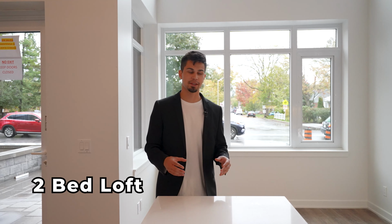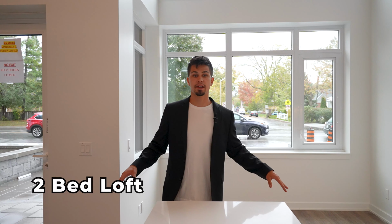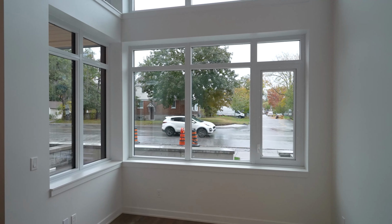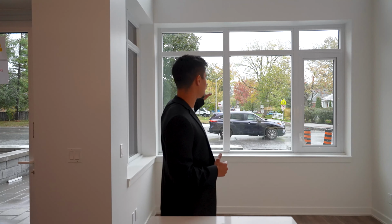So guys, welcome to one of the lofts here at Element. This is the lighter color scheme, so we're going to be having that lighter kitchen, lighter floors. We have the 18-foot ceilings, which is great, and then this is an east-facing unit, so you're going to get more of that morning light, still get lots of natural light coming through. Unfortunately today it is raining, but that didn't stop us from filming. We got to show it off to you.